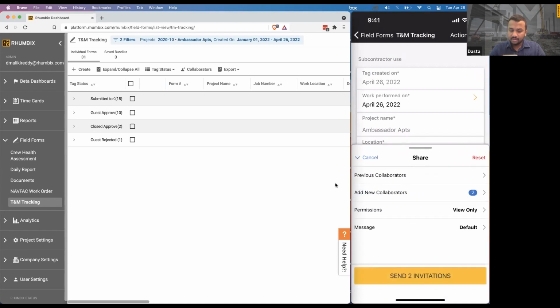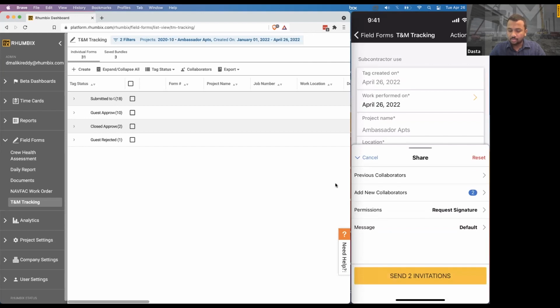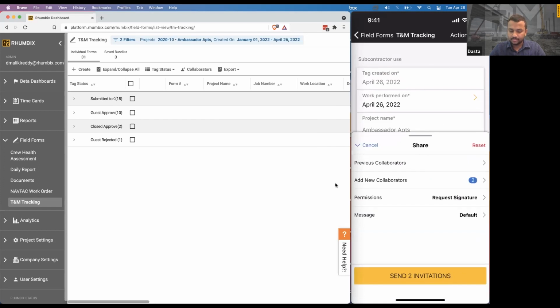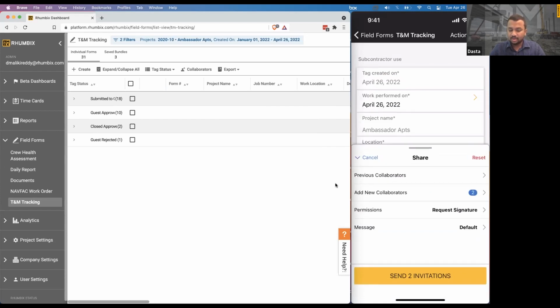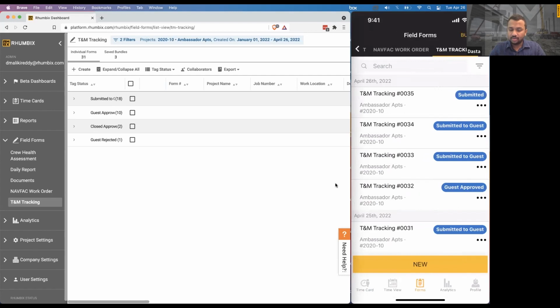Hit apply. I can share either as view only or to request signature. For the purpose of this demo, let me go ahead and actually request signature from the GC rep here. So I'll do that. And there's also an option to customize the message, but I'll skip that for now. So once I hit send invitation, both these invitations go out to the user and the form is shared. So if I go back to the view here, and then if I refresh, it says submitted to guest.